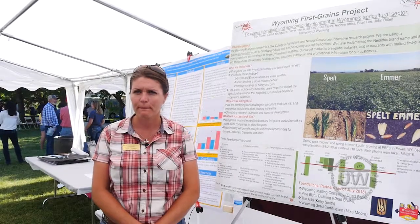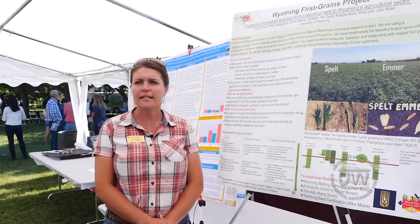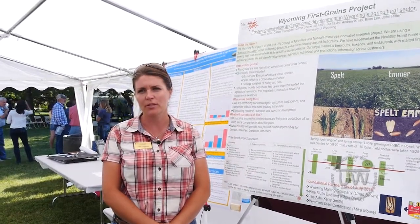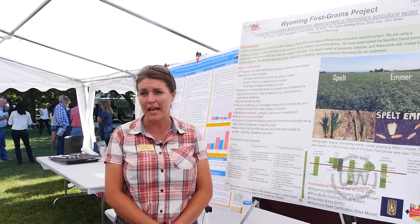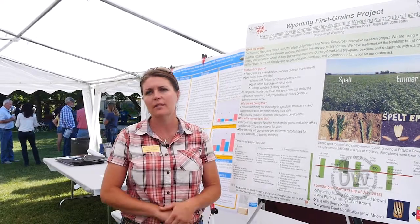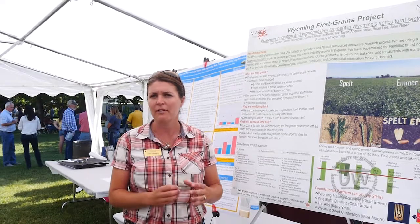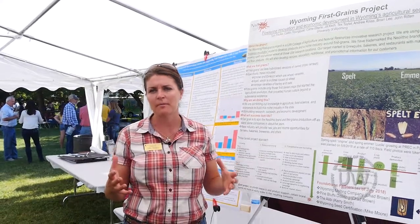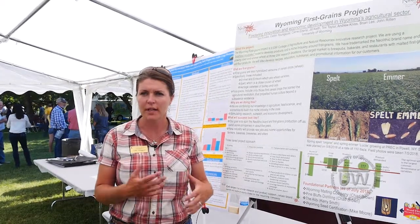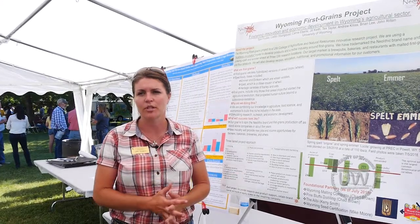And so why first grains and why these particular grains? So the idea is that first grains are an alternative crop that can be integrated into our existing crop rotations with equipment that producers already have. So we were looking at alternative crops that would fit that category. And the interesting thing about these ancient grains or first grains varieties is they fill a really unique niche market, particularly with value-added food products, and it allows us to develop some of these products that are specifically Wyoming branded. And then we can work with local industry to brand some of these products and then work with growers to fill a potential niche in the crop rotation.